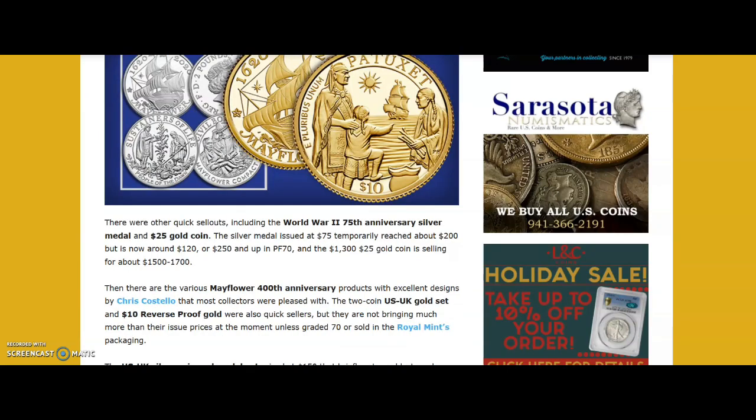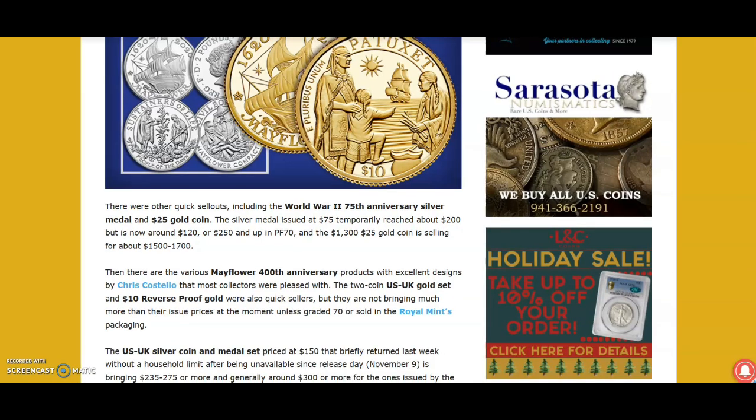$1,300 for the $25 gold coin is selling for about $1,500 to $1,700. Then there are various Mayflower 400th anniversary products with excellent designs. See, that's where I disagree. I don't think they're excellent designs. I think they're not very good. It would have been nice if they would have done like a high relief type thing, but anyway, by Chris Costello, that most collectors were pleased with.